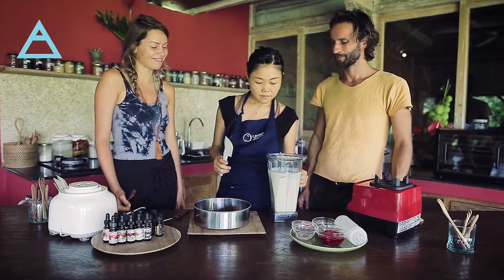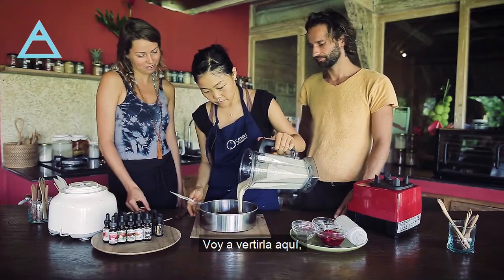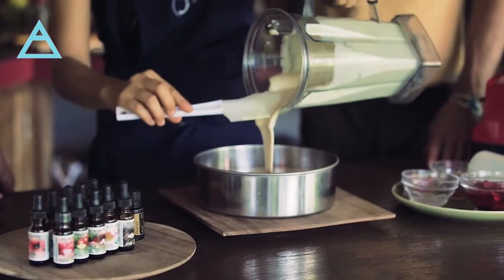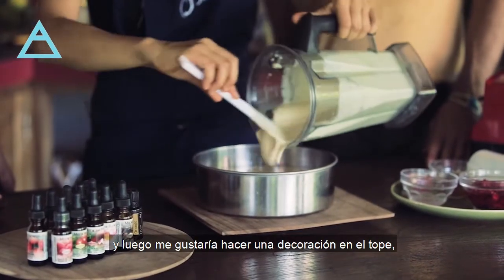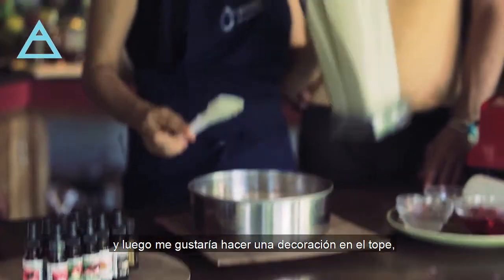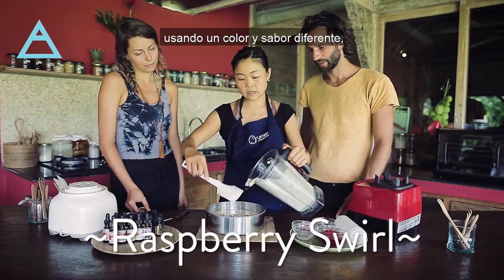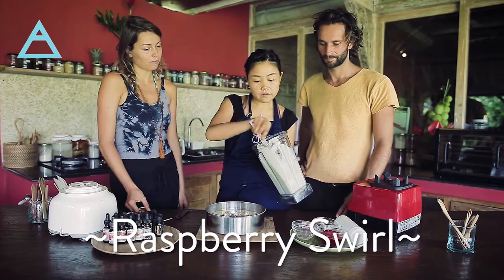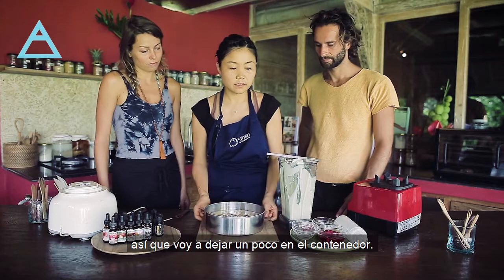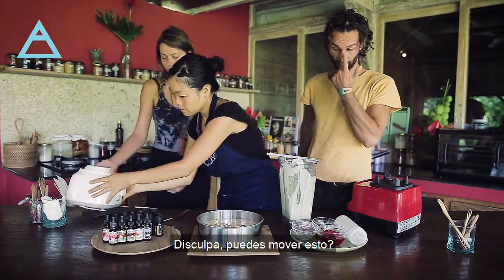Okay, so I'm gonna pour into it, and then I would like to make some decoration on the top using different color and flavor. So I'm gonna leave a little bit in the... sorry, can you move this one away?